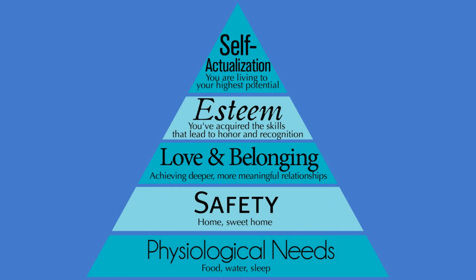This is the pyramid of Maslow's hierarchy of needs. At the base of the pyramid are physiological needs. Basic needs like food, sleep, and clothing have to be fulfilled. The next level is safety, things like shelter, security, stability, consistency, health, and being able to possess personal property. The next level is love, a sense of belonging, connection, and friendship. Going up the pyramid, we have esteem. We need respect, recognition, freedom, and self-esteem.